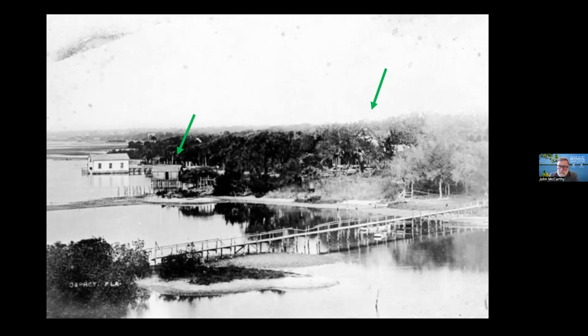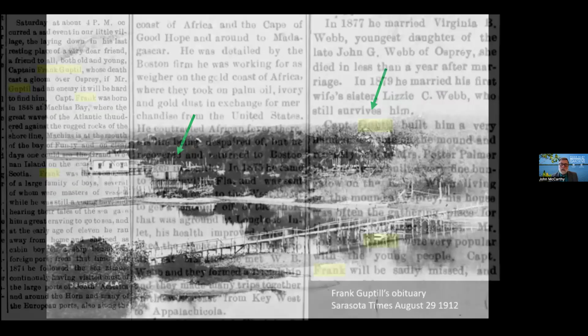This particular photograph was taken about 1910, right after a large hurricane had come through the area. And I can see damage to the footbridge here, probably from that storm event. But if you look, you'll see there's another dock beyond the Guptill dock. This was associated with the property that was the next property north. And there were several other docks and other structures along the southern shore south of the homestead as well.